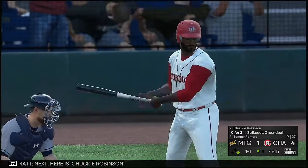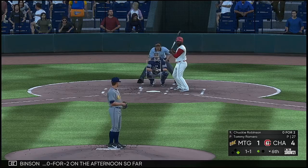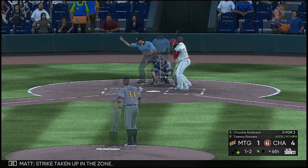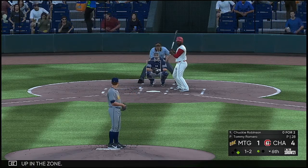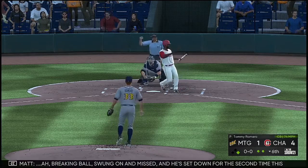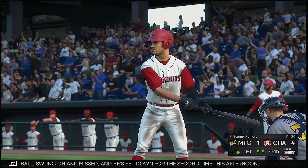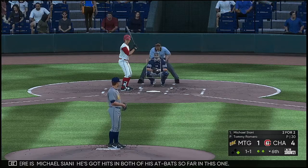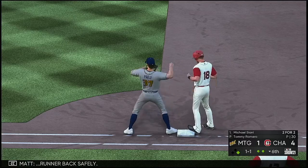Next, here is Chucky Robinson, 0-for-2 on the afternoon so far. Strike taken up in the zone. A breaking ball swung on and missed, and he's set down for the second time this afternoon. So here is Michael Ciani. He's got hits in both of his at-bats so far in this one. Here's a look over first. Runner back safely.